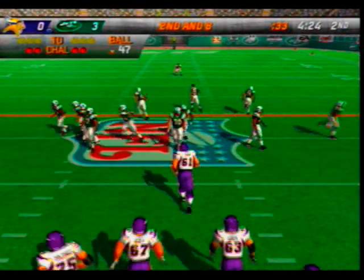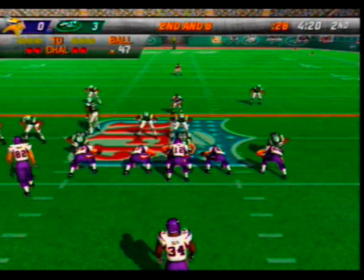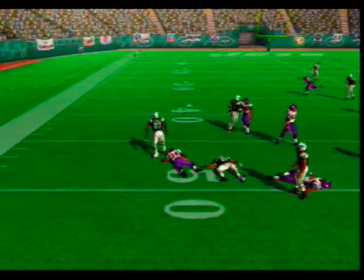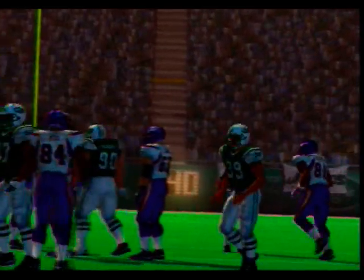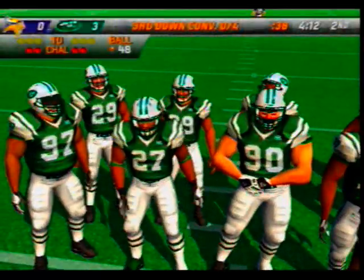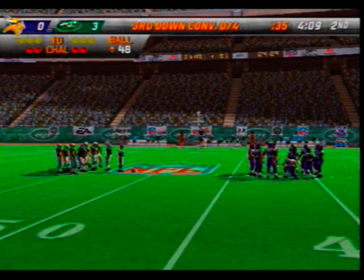Second and 8. Ball on the 47-yard line. The Vikings line up in trips bunch. Hayes is there on the stop at the 48. If they can keep getting good runs like that in the second quarter, they'll be able to use play passes the entire second half, because the defense will just be thinking about stopping the run.